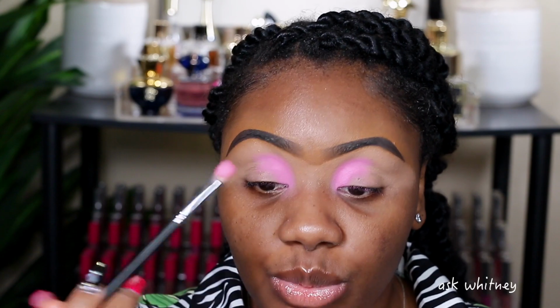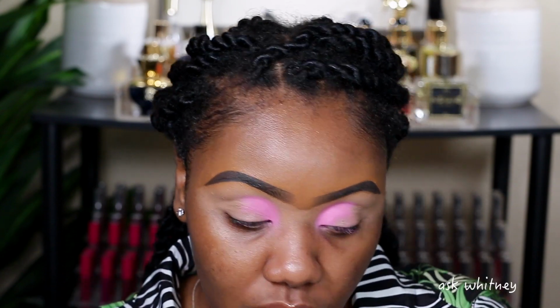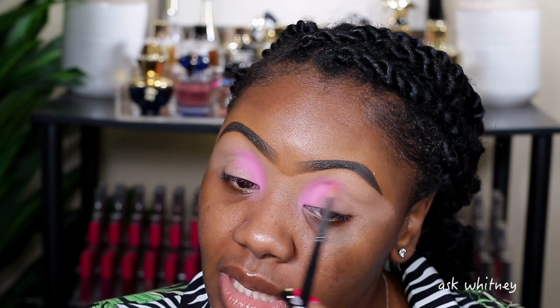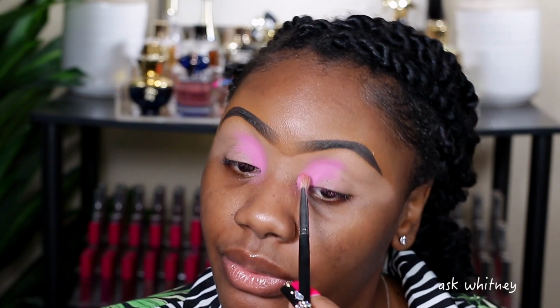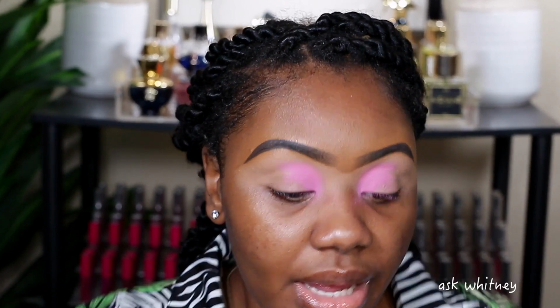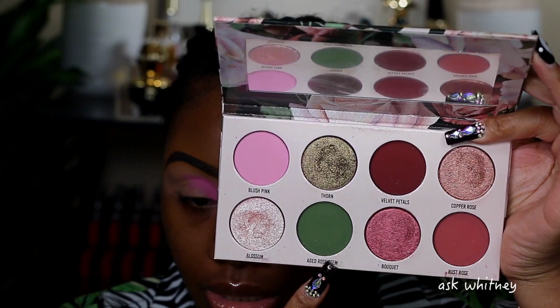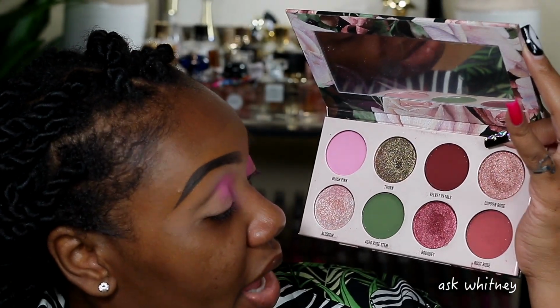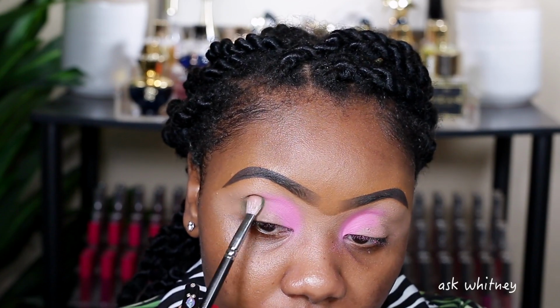So I'm going to take the tip of this brush and I'm going to go ahead and blend the edges of this out. Not much blending needs to be done because of how light this shade is. So it kind of already diffuses itself. Okay, perfect. All right, so now going back into the palette, I'm going to take that green shade right here. This is called Aged Rose Stem. And I'm going to put that on the outer part of my eye.